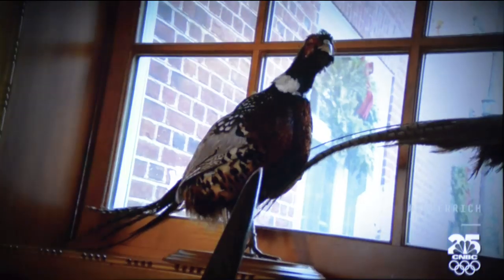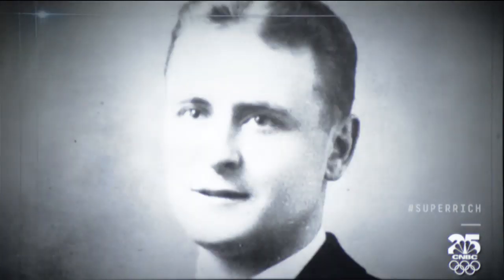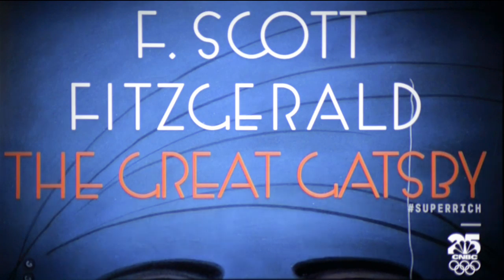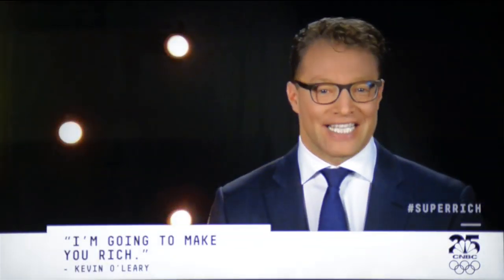Cheap is, of course, relative. This stretch of Long Island's North Shore has been attracting the ultra-wealthy for over a century. This is actually the area that inspired F. Scott Fitzgerald to write his own Secret Lives of the Super Rich, known, of course, as The Great Gatsby. We'll see what today's buyers think when they see the price tag on this Gatsby-era mansion.